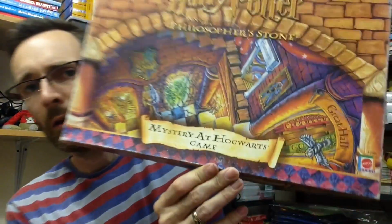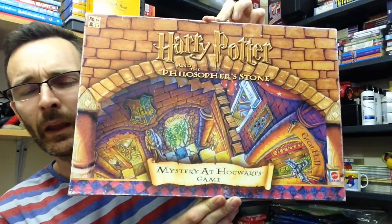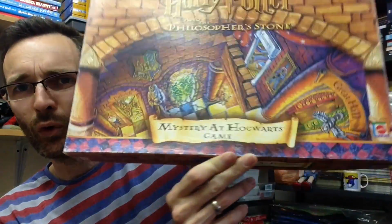I grabbed a Harry Potter and the Philosopher's Stone Mystery at Hogwarts game. The box is a bit worn around the edges, and I had a look at it while I was there. Well, actually, where was I? This was at the Hitchin one, and I found this and looked at it, and I looked up to find the stall holder to ask how much it was, and all I could see was a little kid, and I couldn't see his parents anywhere.